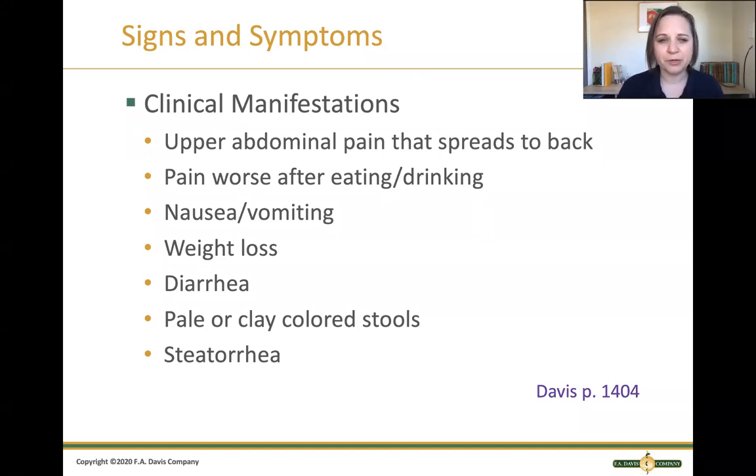Things like upper abdominal pain spreading to the back, pain that's worse after eating or drinking, because remember, the pancreas isn't able to produce those digestive enzymes that are going to make normal digestion. Nausea, vomiting, weight loss, diarrhea, pale or clay-colored stools because those pancreatic enzymes aren't mixing with the stool, causing normal coloring. And steatorrhea, which means fatty stools. Again, because the fat is not being broken down by those enzymes.